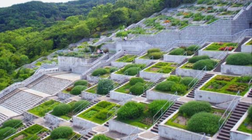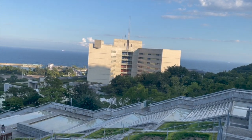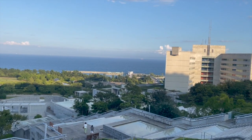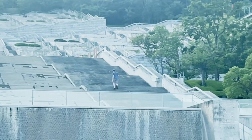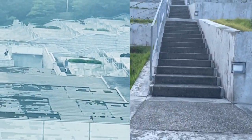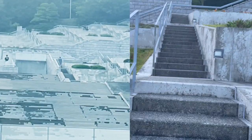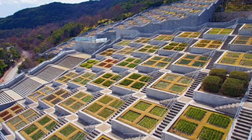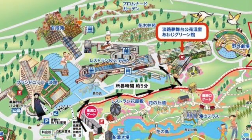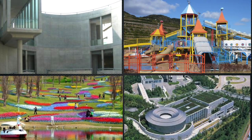This area is the 100-step garden, a maze-like series of walking paths and flower beds offering amazing views of the coastline. And great workout potential, especially if you jog up to the top of the steps. I'm pretty sure there was more than 100 of them. Anyway, we spent most of our time in this area. But Yume-butai has a lot more to offer, including a hotel, a conference center, and various other botanical and recreational public amenities.